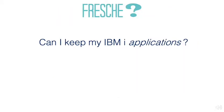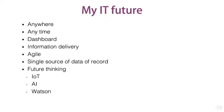So, can I keep my IBM i applications? Well, what's your IBM i future? What's your IT future? Your IT future should include some of these following, and maybe more.